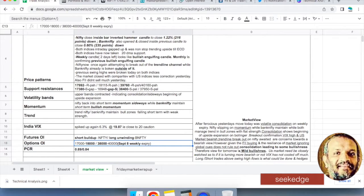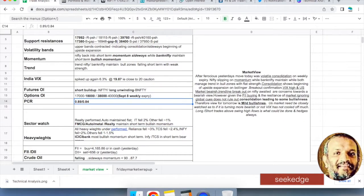day for the next week's September 8th week expiry. But it's a wide 17,000 to 18,000 range on the Nifty and 38,000 to 40,000, a 2,000 point range, in Bank Nifty. That's where the highest put and call open interest is seen. Put call ratio is also not very bullish. Closed with 0.89 and 0.84 PCR. But again, don't rely on this data until tomorrow's trade is over. So futures OI and futures are not giving much of a clue, except that today's build-up was clearly bearish.